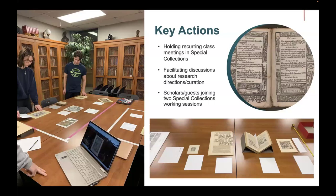We held recurring meetings in special collections throughout the semester, starting with conversations about material handling practices, access, and examining how the prints fit with other materials held by special collections. An important part of the early process was having students select a print that piqued their curiosity and that they could envision working with for an entire semester.